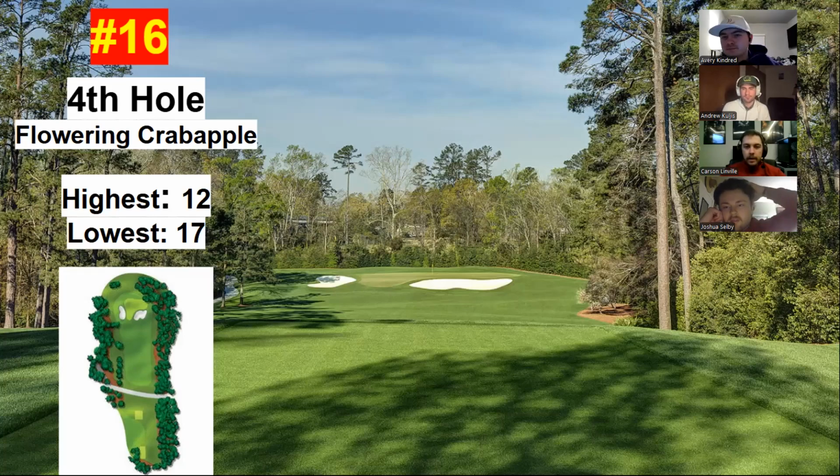ChatGPT ranked this at number 17 on its list, and it said a long par three that's solid but doesn't usually generate big drama. Just doesn't feel like a star. Fair. Maybe if this was later in the tournament, if you moved 16 down to like the 14th hole and then you put this at 17 or something, maybe we'd have a lot different.